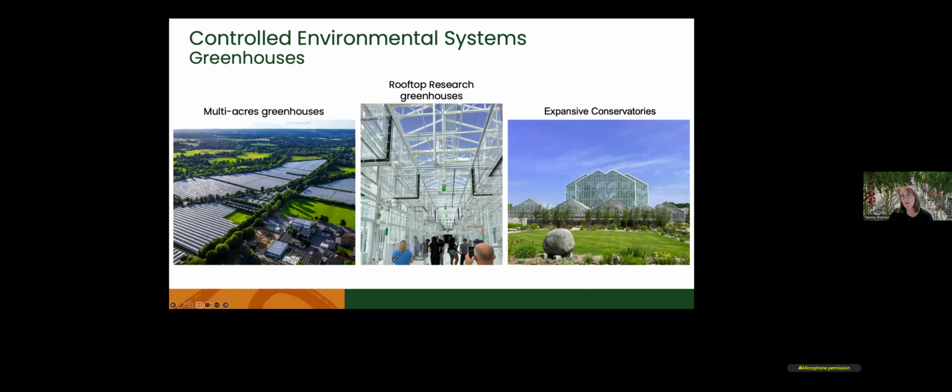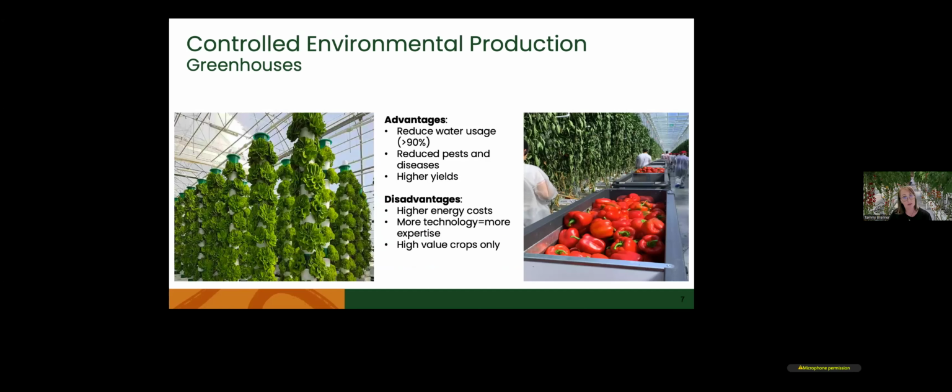And then you also have these beautiful, expansive conservatories designed purely for beauty and to grow full-size trees. In addition to multi-acre greenhouses, rooftops, research greenhouses, and conservatories, there are more highly technical greenhouse facilities. There are vertical farming systems everywhere. Plenty has one in northern Colorado or in Wyoming. They're vertical leafy green lettuces. They also grow peppers, in highly technical systems that have robotic arms and robotic automatic harvesting.